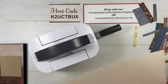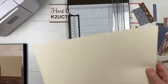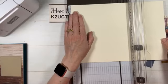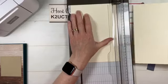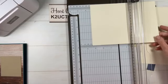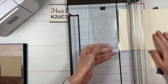On the weekend, I used up most of my scraps of vanilla, actually, when I was designing this class. Had lots and lots of scraps of vanilla, and I used most of them up, which is awesome. I love being able to use my scraps. So when you're cutting your cardstock and you're trimming it down, don't throw out your scraps. Make sure you keep them because they come in so handy for when you're designing projects.